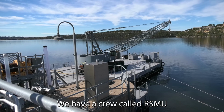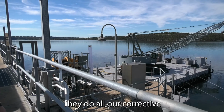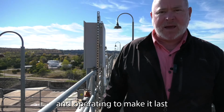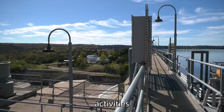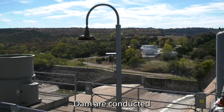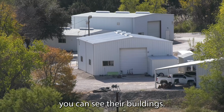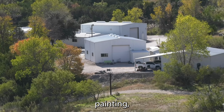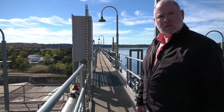We have a crew called RSMU, which stands for Reservoir Support Maintenance Unit. They do all our corrective and preventive maintenance to keep the dam safe and operating to make it last all the years it's lasted. 99% of all construction activities that happen on Sheppard Dam are conducted by the RSMU crew. In the background over here, you can see their buildings. They're a bunch of highly skilled individuals with skill traits of welding, painting, blasting, concrete work, and concrete finishing.